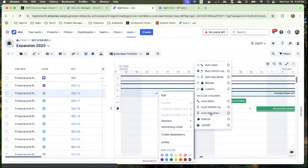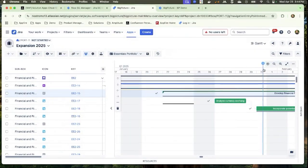Do not allow the children of this issue to be scheduled outside of those known dates. All right. Now, there is a lot about Big Picture. And usually when I'm demoing, this is people that have been around Jira for a while. So I don't want to overwhelm you with too many more clicks into the configuration or anything like that. Mariel, unless there's something you think that they would like to see.